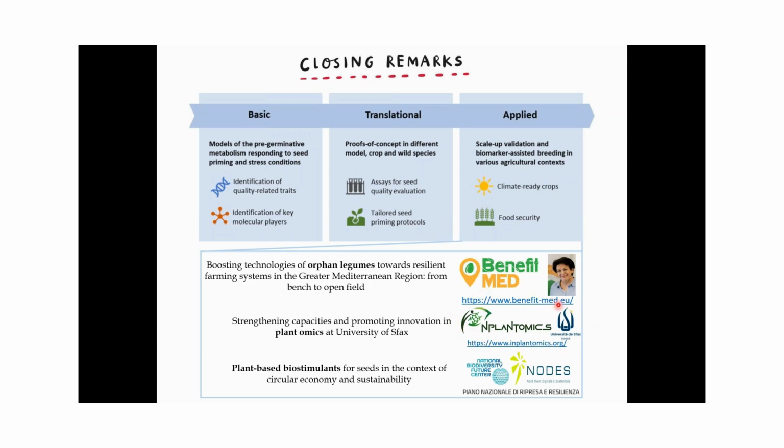The Implantomics project, led by the University of Sfax in Tunisia, is proposing the development of new facilities and training of personnel to look into different plant omics. Here we are targeting cereals, and our work relates to targeted priming treatments and the application of metabolomics. At the national level, with the PNRR funds, we are applying plant-based biostimulants for the treatment of seeds, applied during priming, and these biostimulants are obtained as plant extracts from agri-food waste.